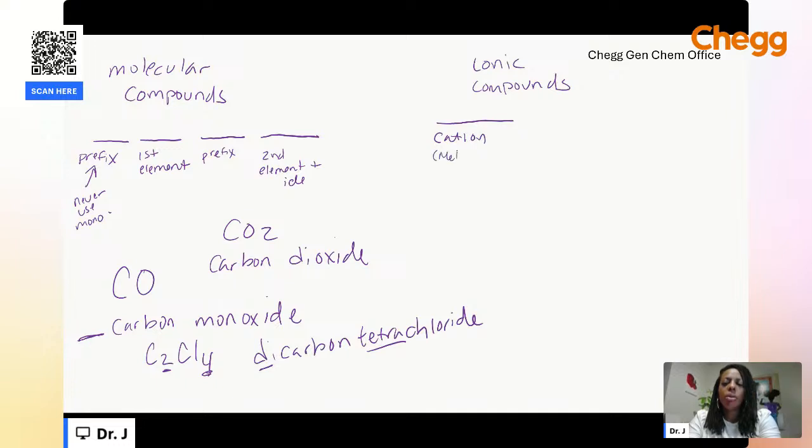which is your metal for the most part. Again, that's 99% true. I'll show you one example when it's not a metal present, but it's still an ionic compound. You then would take the anion and you would add the IDE ending, with the exception of if you have a polyatomic ion present, you don't add the IDE ending, you just write the polyatomic ion. So I'll just write anion or the polyatomic ion. Okay.